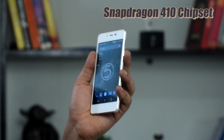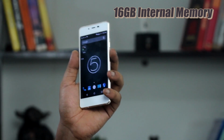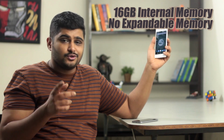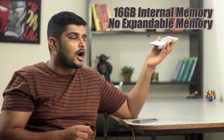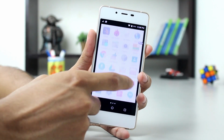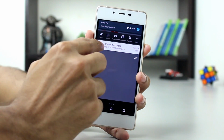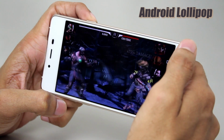It's got a Snapdragon 410 chipset, 2 GB of RAM, and the internal memory is only about 16 GB, and that could be a deal breaker for some people because there is no 32 GB variant out there, and there is no expandable memory option. But having said that, I've used this phone for 2 days and I had no problems, and it is snappy as hell. No performance issues at all.